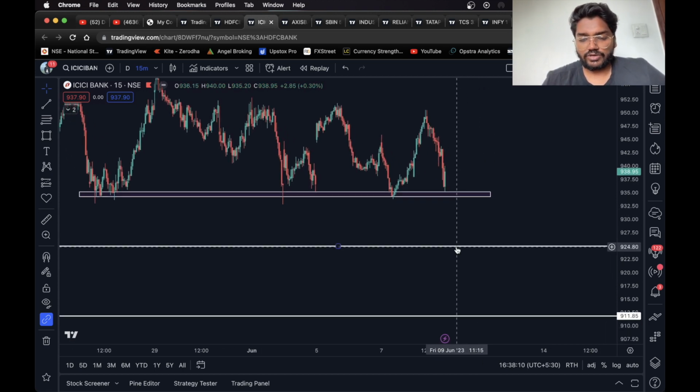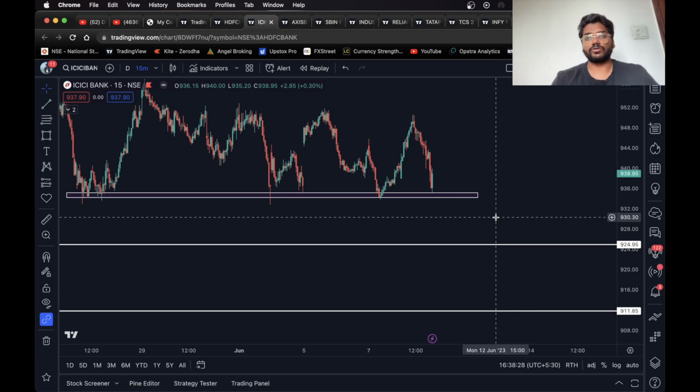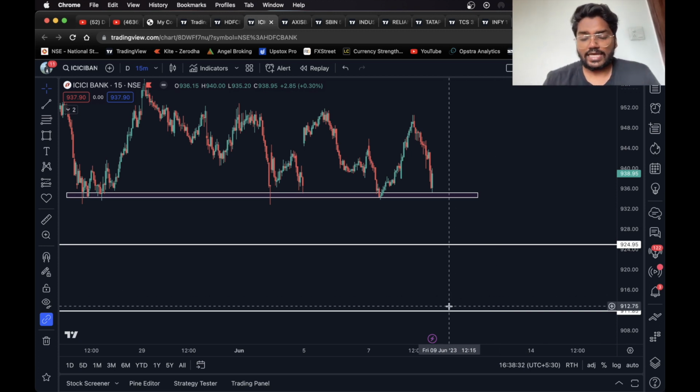This can be considered as your first target, and like I always say, once the stock hits your first target, and if you want to hold it further, make sure to bring your stop loss to break even, just in case it reverses or takes a pullback. You don't end up in losses, you end up at break even. You can hold it till the second target, or as much as you want.